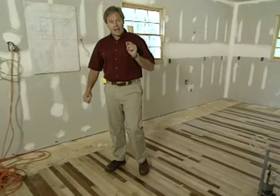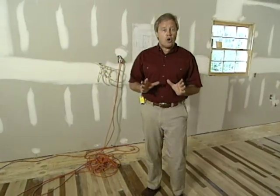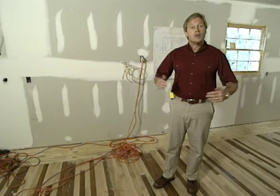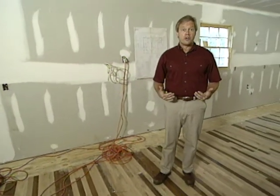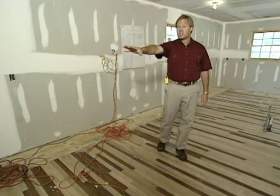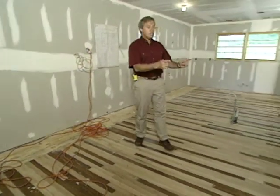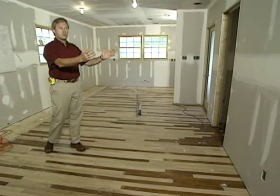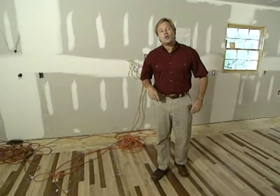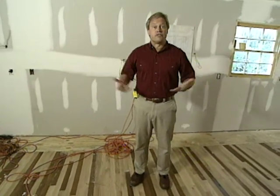Now, one of the elements behind this project the homeowners really wanted to pay a lot of attention to is the flow from one room into this kitchen area. Well, we've helped that considerably with a large 5-foot opening on this side with pocket doors, and then 2 individual openings on this side of the room to go into what will now be the new dining room.